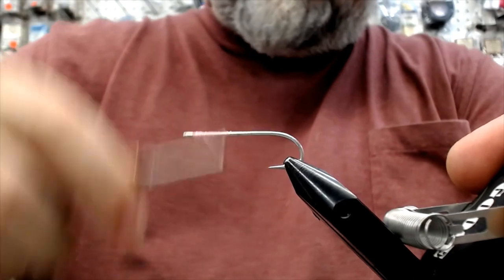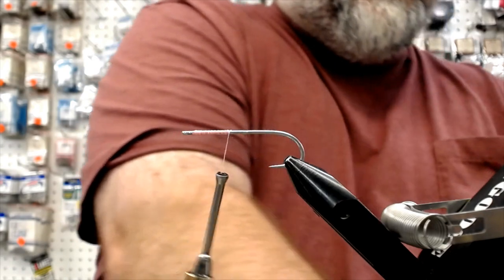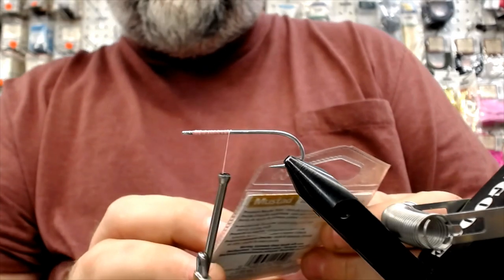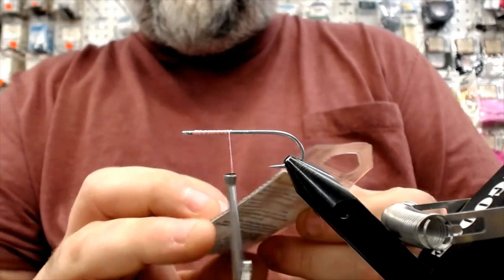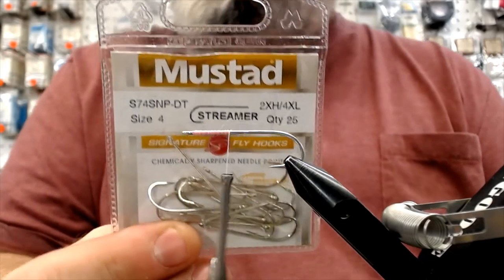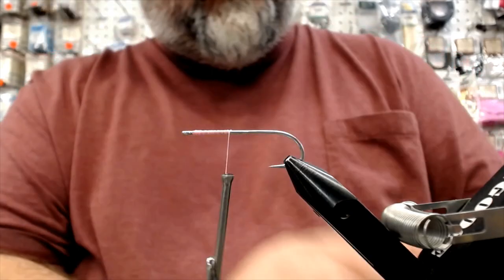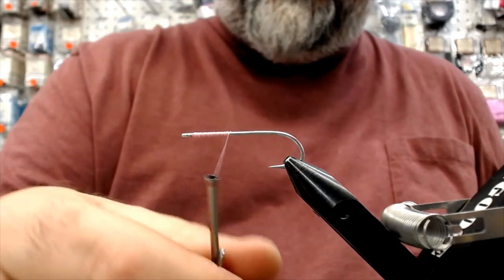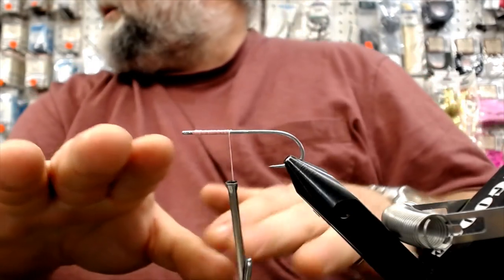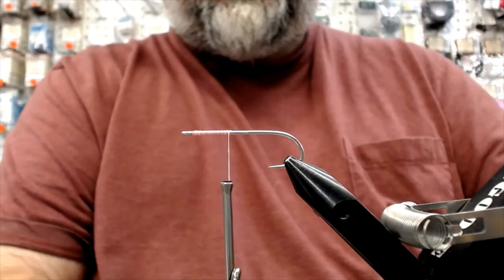So I do have a little bit of thread on this hook, and I'm using a Mustad S74 SNP-DT size 4. It's a 2 extra heavy and 4 extra long hook made by Mustad, which is one of the finest hook manufacturers on planet Earth. So we're going to get busy. We're using a 3/0 Uni-Thread in pink. And as you can see, I just laid a little bit of pink thread down to give a base for these dumbbell eyes I'm about to attach.